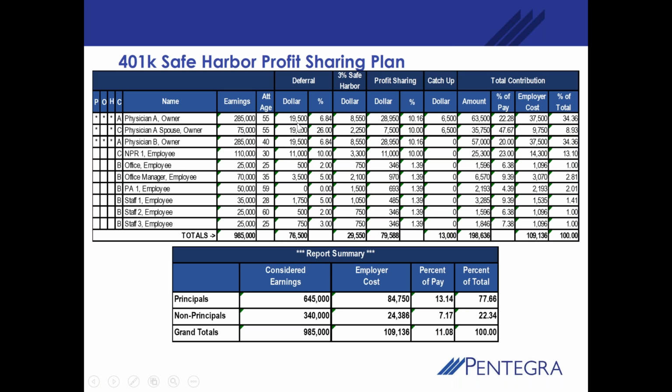So again, moving from left to right, we've got the $19,500 deferral now. We've got our safe harbor contribution. We've got our profit sharing. We've got our catch up for our owner and spouse. So our primary owner is now receiving $63,500. His spouse is receiving $35,750 in total. Our other principal is receiving $57,000. Various other amounts. We get down here to the bottom, and again, we're looking at the employer cost, the employer contribution. That's our 3% safe harbor and our profit sharing added together. Our total is $109,136.